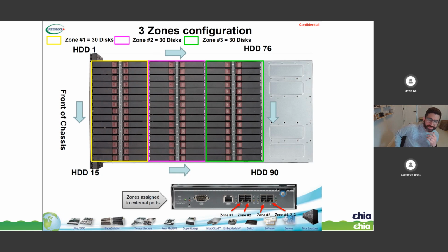I'm going to give a cool example of one of the unique features of SAS. You can do this thing called zoning, and SAS has so many features. When we get into the differences between SAS and SATA, this is one of the big differences: SAS is natively multi-host, multi-device. SATA is single host, single device.